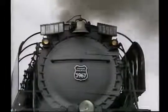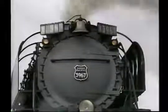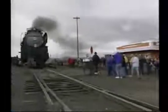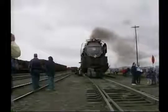The original 3967 was built by Alco in May of 1942. The engine was last used in revenue service in 1957 and then stored at Cheyenne awaiting disposition. The locomotive was scrapped in March of 1960.